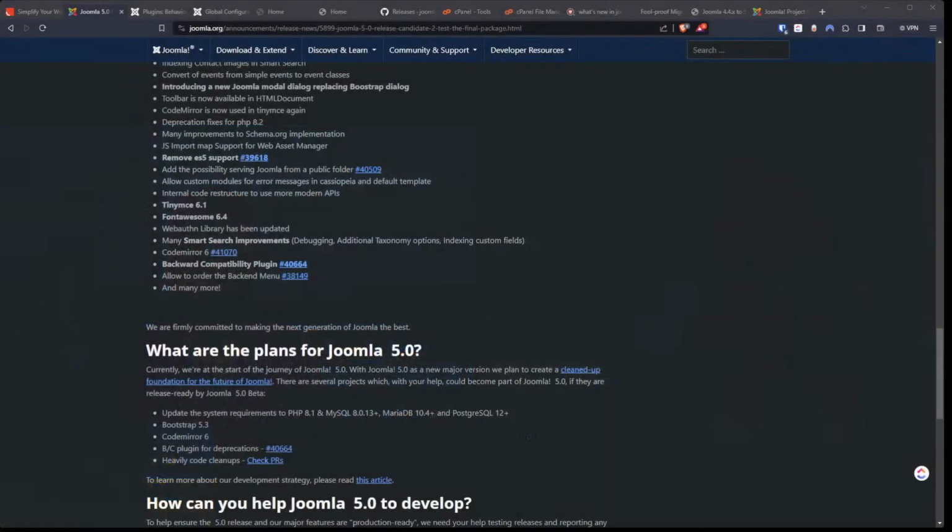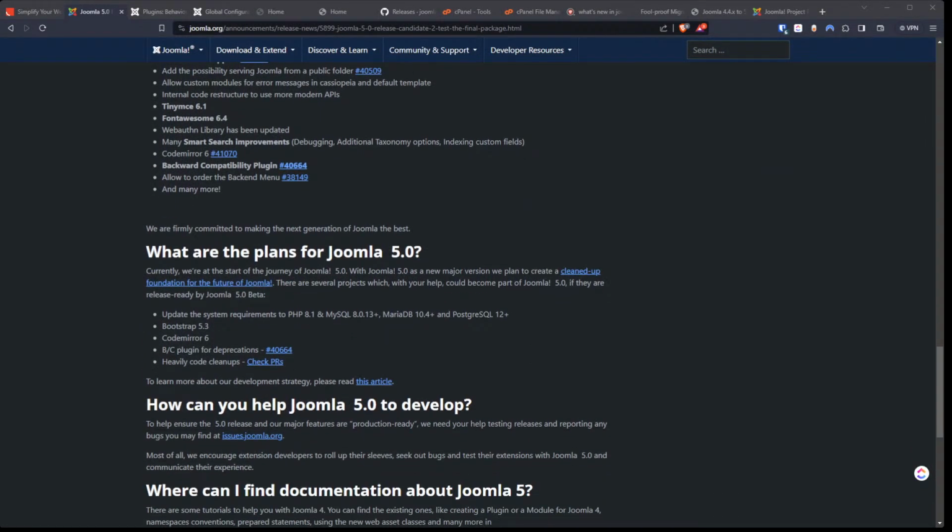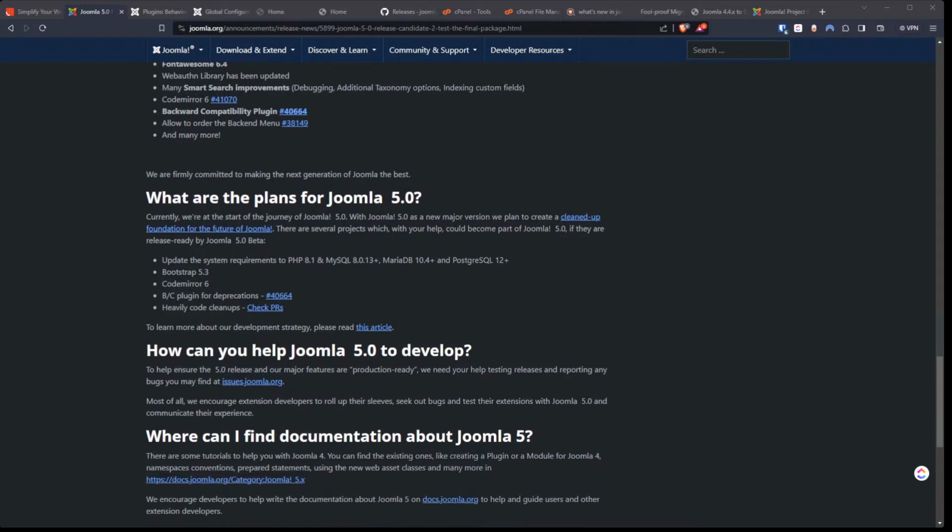All right. What are the plans for Joomla 5? It's the start of a journey. It's a new major version, a cleaned up foundation for future Joomla. Several projects could be part of Joomla 5: update the system requirements to PHP 8.1 and MySQL 8, Bootstrap 5.3, CodeMirror 6, a backward compatibility plugin, and heavy code cleanup.